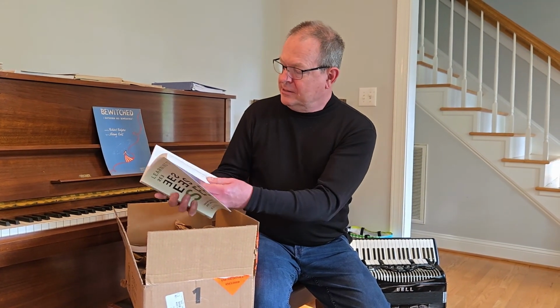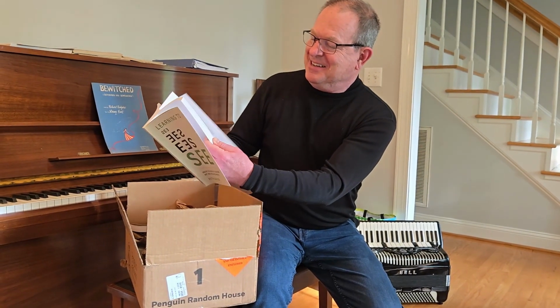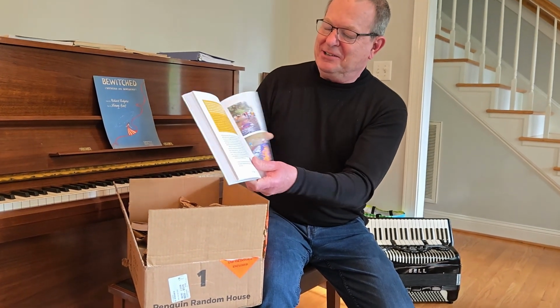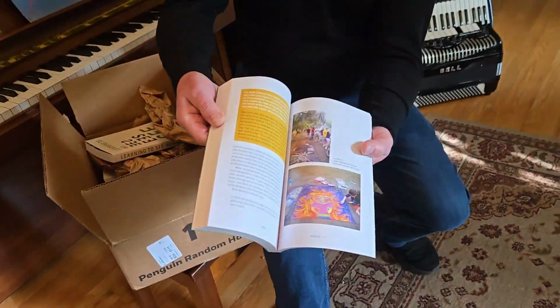Well, there it is. Oh my gosh, I'm looking at these color photos. Hold it more so I can see. I love how the color is printed. This is something that I was nervous about.